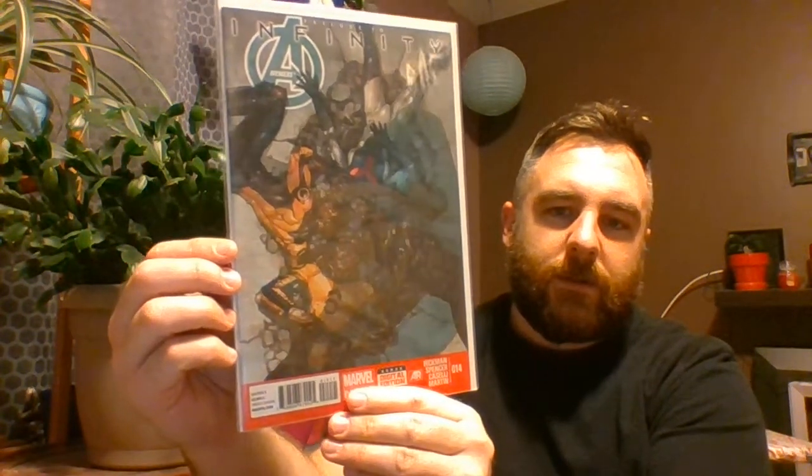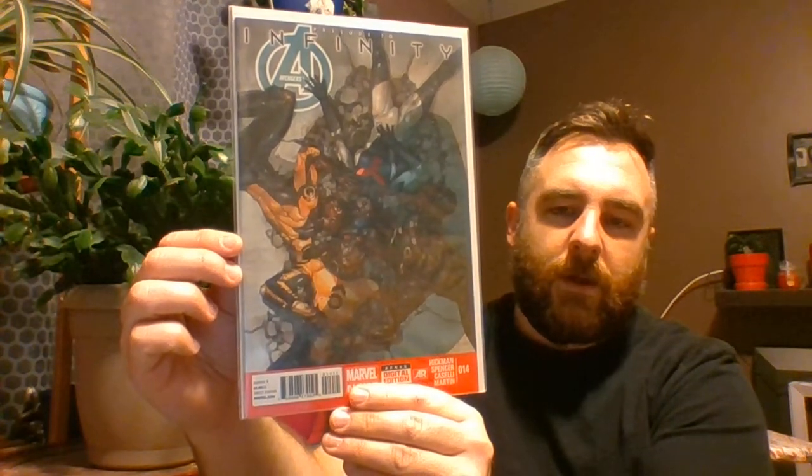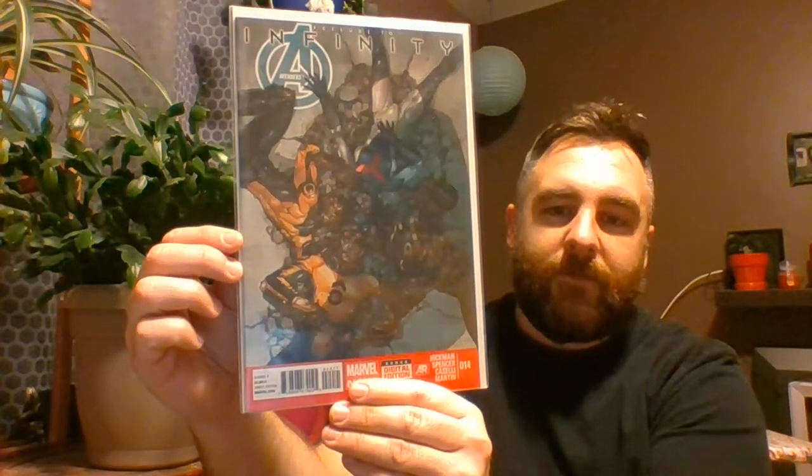Let's see. This is Hickman's run of Avengers, Prelude to Infinity. This is number 14, and I know this is a Leinil Francis Yu cover. So when I first really got into comics, not new to comics, but really getting into it probably about 5 or 6 years ago.